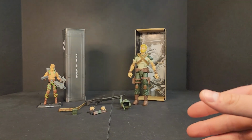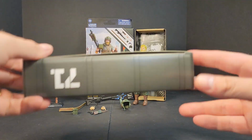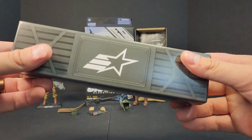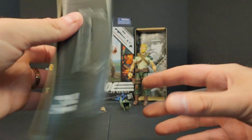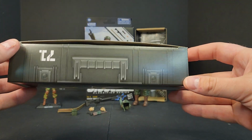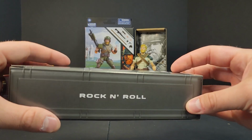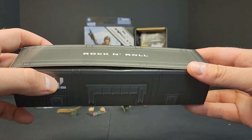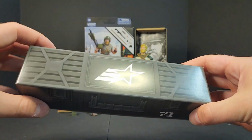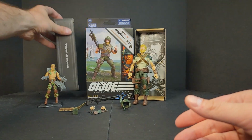This is what Classified is supposed to be, this figure. We'll keep touching into that. You get your new weapons locker. It's not G.I. Joe blue, it's this gray. It looks kind of like a Pelican case with a giant handle, so I don't understand what their plan was with that. Like, if you have this side up, yeah, but then this side's upside down. I just don't understand what they were doing there.